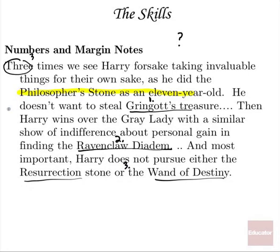So maybe I could write in my margins here something that I've had a reaction to this. So I might say Harry equals unselfish. And there's maybe some argument that he's making about this, but I'm just going to write down in my margin notes here, Harry is unselfish.